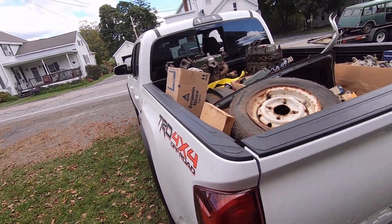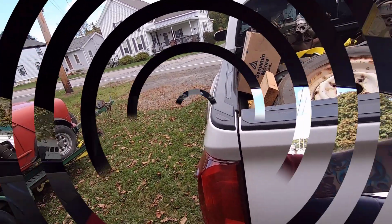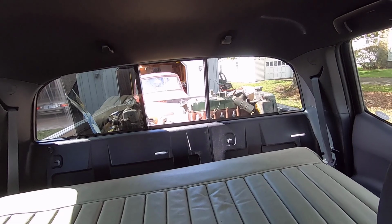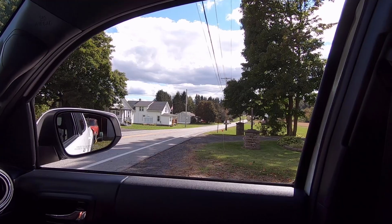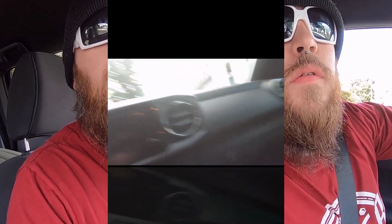So hook the trailer back up again. Yeah. We are loaded up and heading home. Got a whole bunch of stuff in the back. Got a classic Mini Cooper on the trailer. And we got Dave coming along with the Countryman and a truck also full of stuff. So we're gonna have a big job figuring out what we have and where it's going.